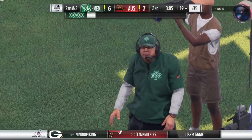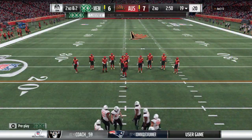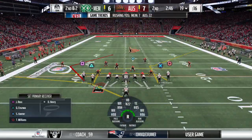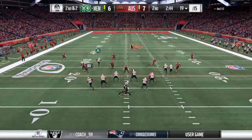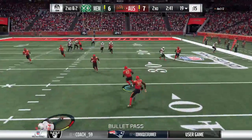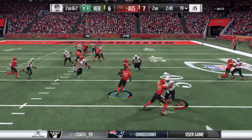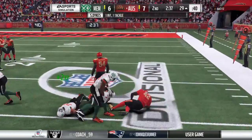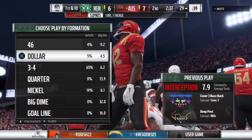A good pickup there. 8 yards on the first down completion. Now Wentz throwing on second down. And he fires one that's intercepted. Picked off at the 36. And he'll bring this one back to the 29.